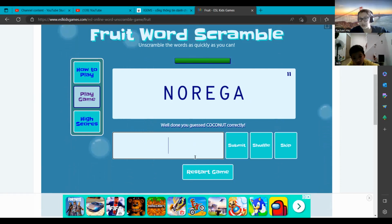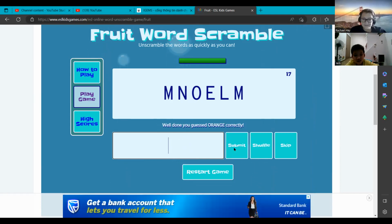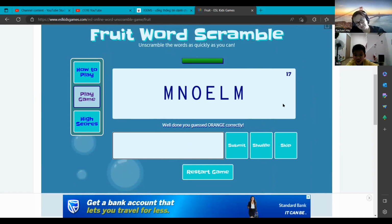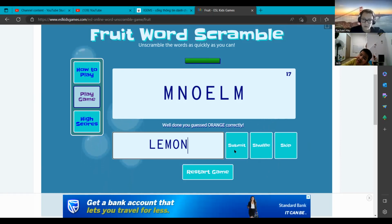Okay, what juice do you usually drink in the morning? I don't know. Starts with an O. It's the same word as a color. The fruit and the color have the same name. Oranges. Good. Okay, what do you think this is? I'm also stuck with this one. Lemon. Lemon, but why is there two M's? Lemon, okay.